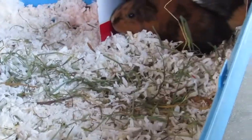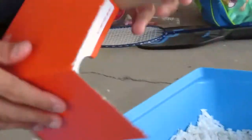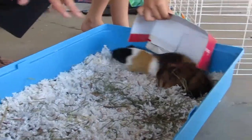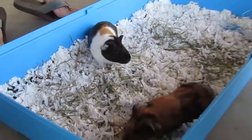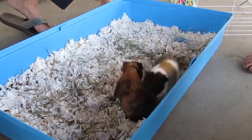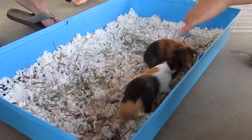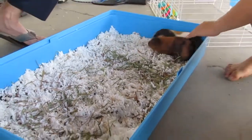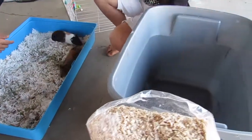I improvised these homes. These small houses, so they can sleep there. So you see, they're always inside there. Their homes, small homes, right? Small houses. So now we need to take them and put them in that plastic can.